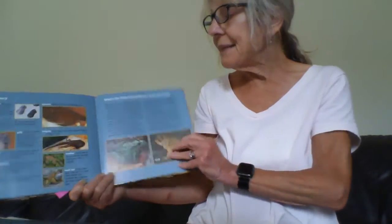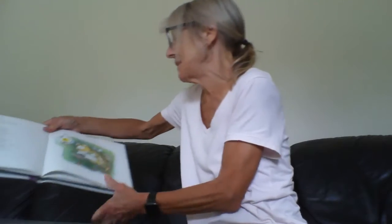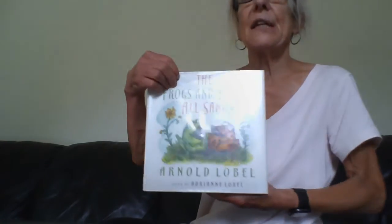But what I didn't realize until I was reading this book called The Hidden Life of a Toad is that toads started out as tadpoles also, just like frogs do. So that was really, really interesting because I never knew that before. I'm a grown-up. I should know things like that. But I didn't. So let's read a couple of poems first, okay, about frogs and toads.